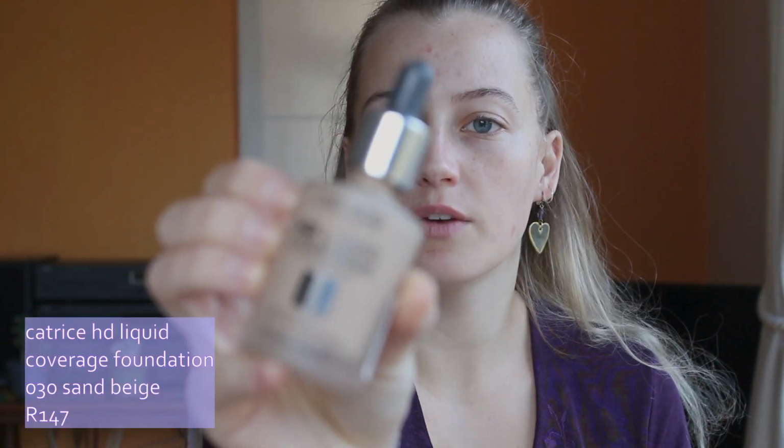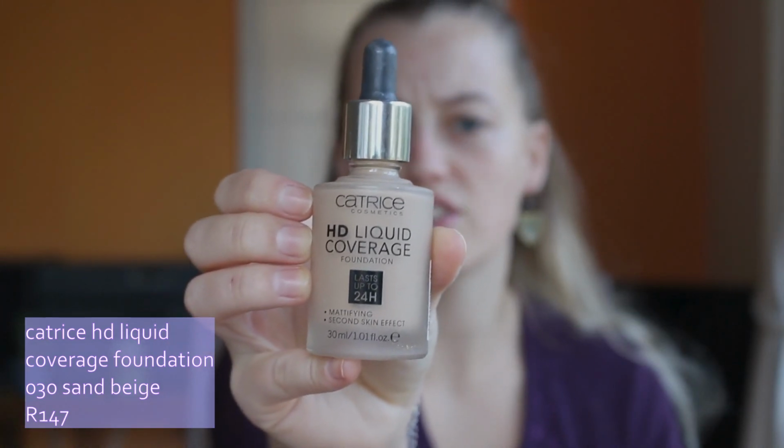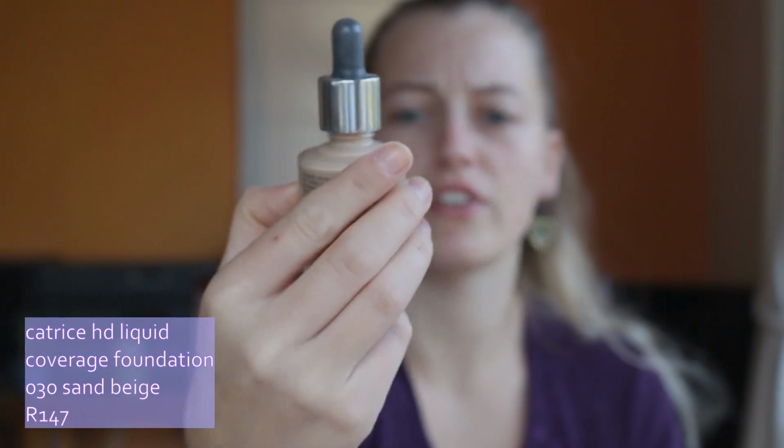Next thing I'm going in with is this Catrice Liquid Coverage HD foundation. This is a matte foundation. I have quite dry skin. Not quite dry skin, I have dry skin. So I don't love the fact that this is matte, but it actually works fine for my skin. Oh, I put way too much there.